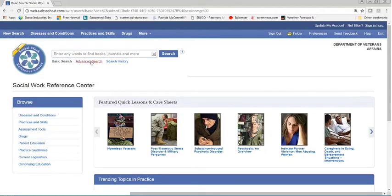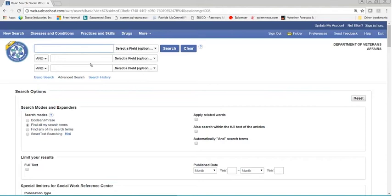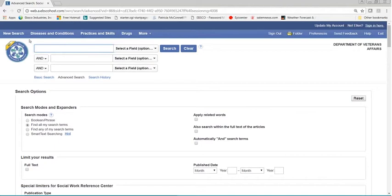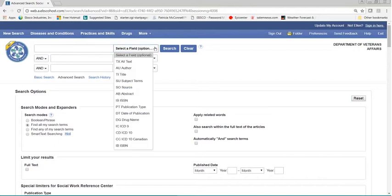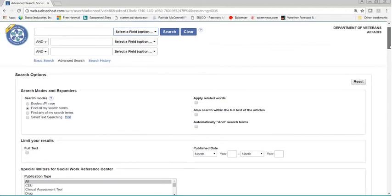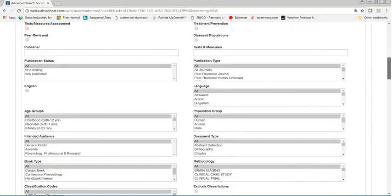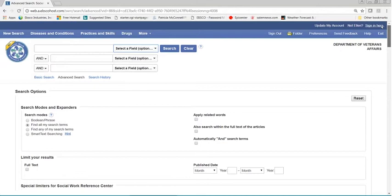I did want to point out there's also an advanced search, not used very often, but you can search content within Social Work Reference Center with more of your Boolean operators, or also using field codes. And you can also come down here and use any of the limiters for the databases that are attached to this source.